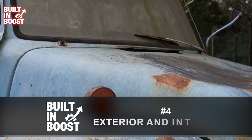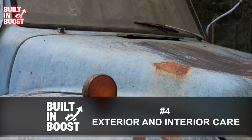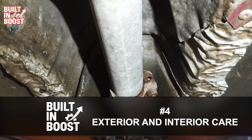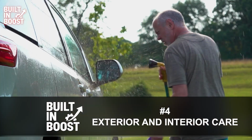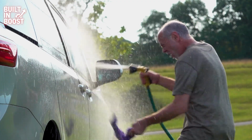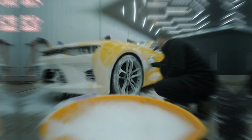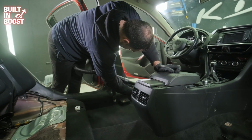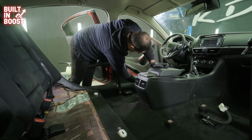Number 4. Exterior and interior care. Rust is cancer for cars. Once it starts, it spreads and kills everything around it. Most people think washing their car is just about looking good, but dirt and salt literally eat through metal. A $15 car wash every few weeks can prevent thousands in bodywork and interior replacement down the road.